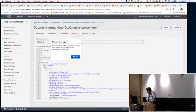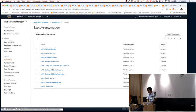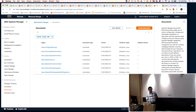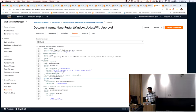So let me pull up a simple automation document here. Automation has a series of steps defined by its own DSL, and it's a different document type. So here is restart Windows update with approval, right? A simple automation that I put together just for demo. It has a set of parameters. First it's going to request an approval saying, hey, I want to restart, can I go ahead? And when the required number of approvals are available, it will then proceed with the action. Then it's running a command document which has a PowerShell script to restart Windows update.